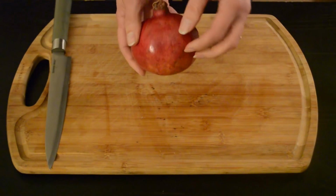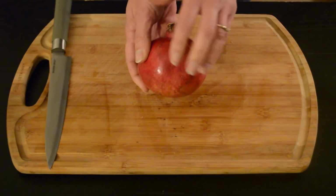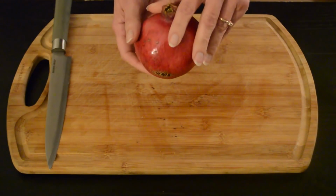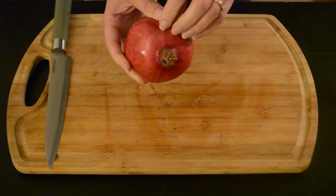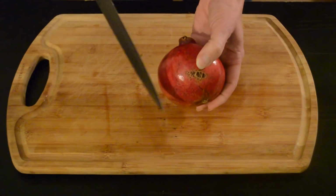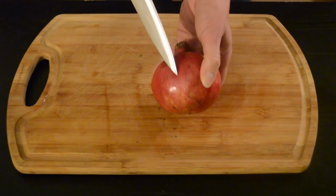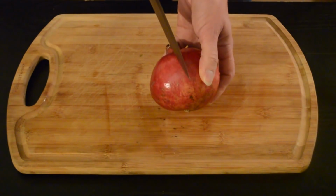The thick skin of the pomegranate is not edible, and the edible part of the fruit is inside, where there are hundreds of seeds. Each of the seeds is surrounded by a sweet red covering, which is called an aril. So there are different techniques for cutting open the pomegranate.